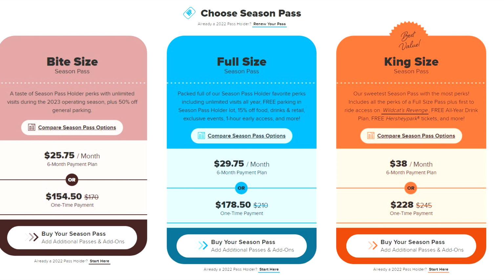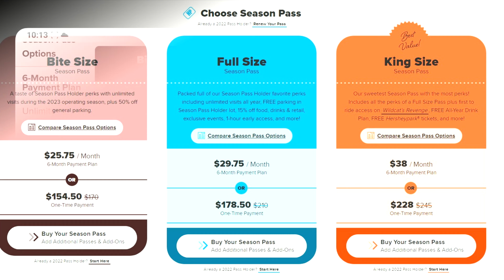So I just want to show here on the screen, this is currently January, so these prices will change after January 31st. But right there you can see the 6 month payment plans for each one, or a one-time payment as of right now. So please know when this video comes out, it will be February, so just check Hersheypark's website.